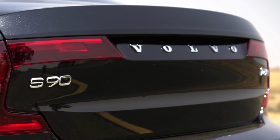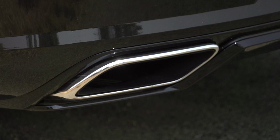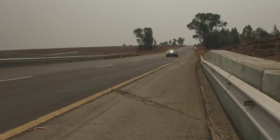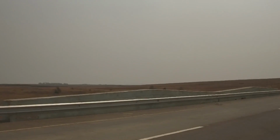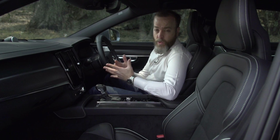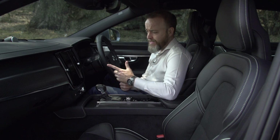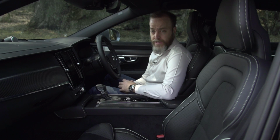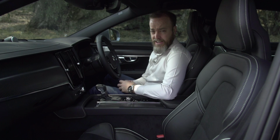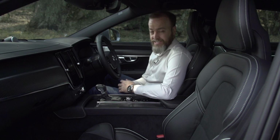Now, as well as being a Polestar tweaked R-Design Volvo, our S90 test car is also fitted with the R-Design pack, which, like the other R-Design bits, isn't so much about pure performance. It's about adding even more toys to an already well-specced cabin. Standard, you get the tablet-style interface, the sports steering wheel and adaptive cruise control, to which the R-Design pack adds, amongst other things, a 360-degree parking camera, automatic parking and the Bowers & Wilkins sound system.